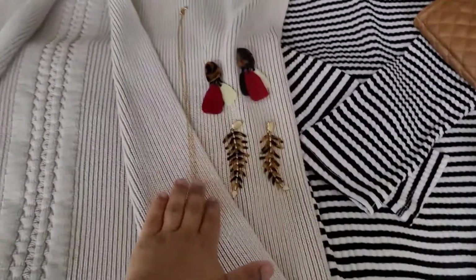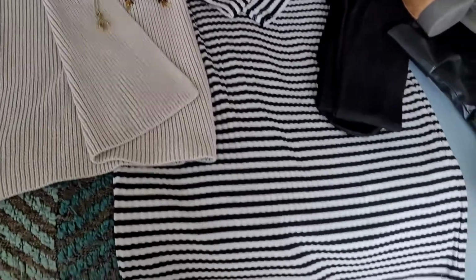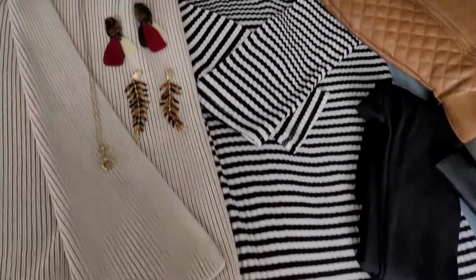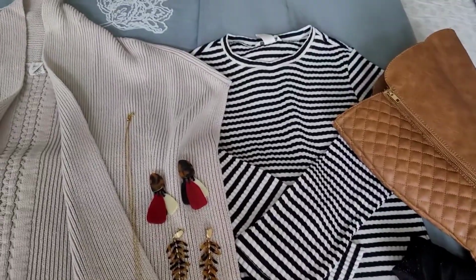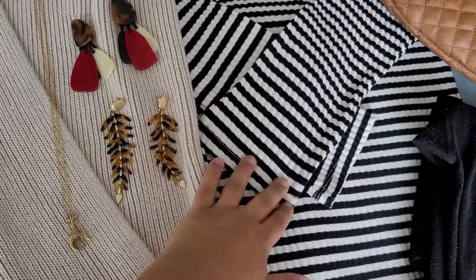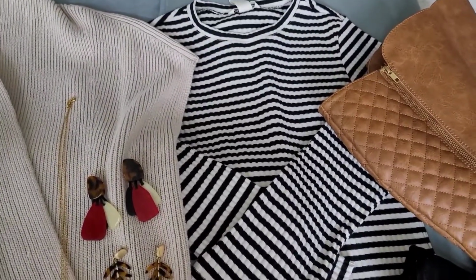Okay, guys, this is Wednesday. This is a little bit of a different look. I've got this striped cotton sweater-like long dress. Not a turtleneck, but a high neck. And the sleeves are kind of wide. They kind of bow a little bit. But it's a really soft striped dress that I love to wear. It's a little snug, but it is long.